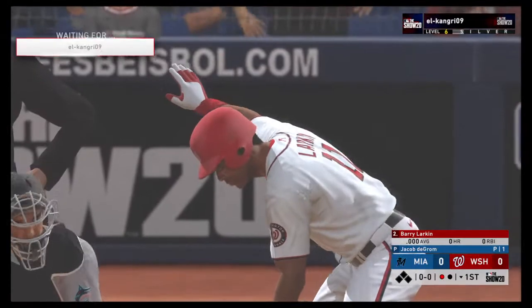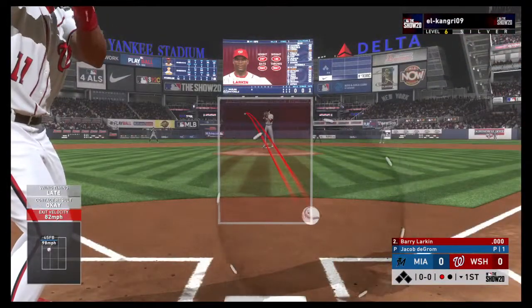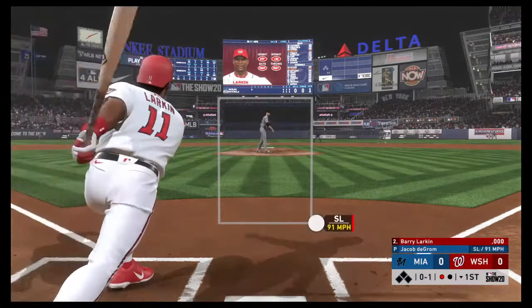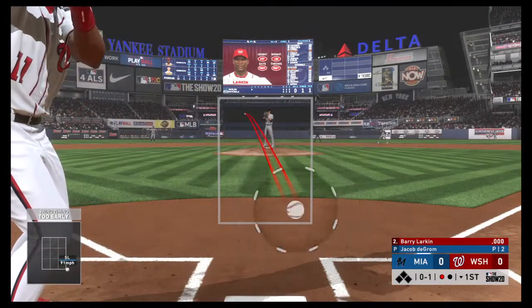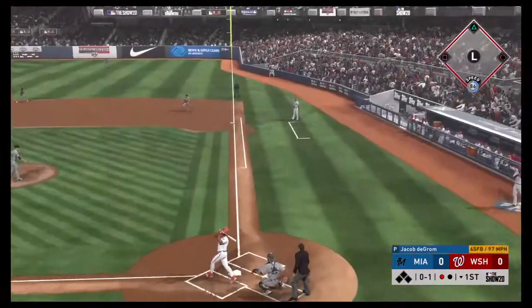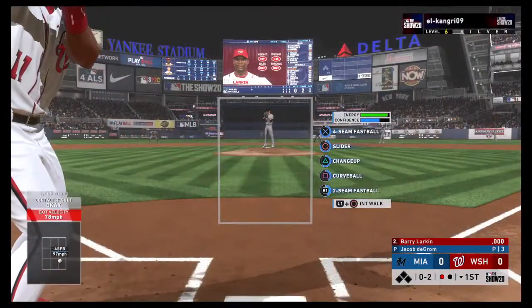In now, Barry Larkin, as he'll get his first opportunity in this one. Larkin. The pitch. Strike swinging, timing a little off on that one. Look at the radar gun on that slider. Off-speed pitch, 91 miles an hour. That's just pure filth. Behind 0-2 now. Bases are empty, 1 man out.